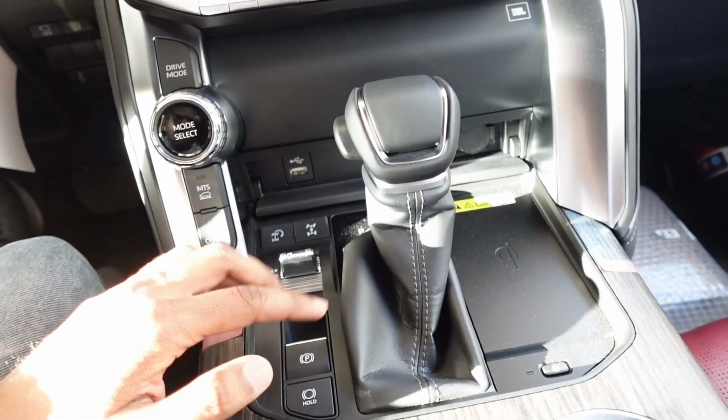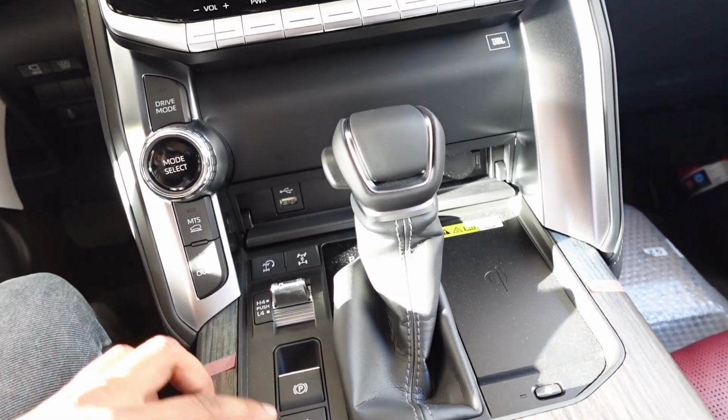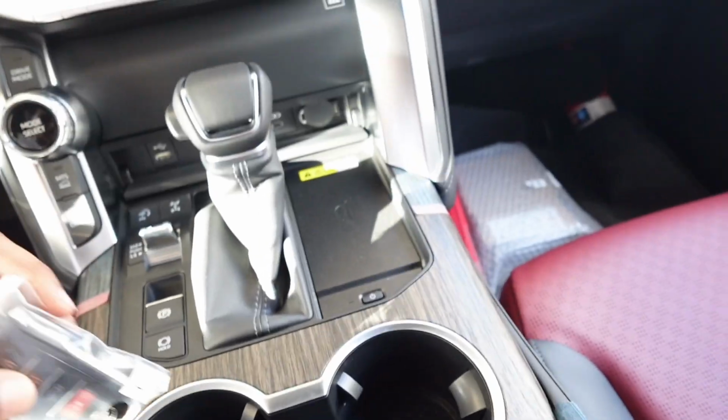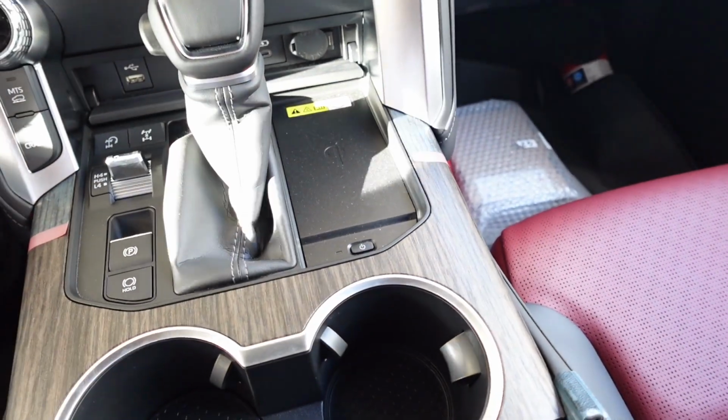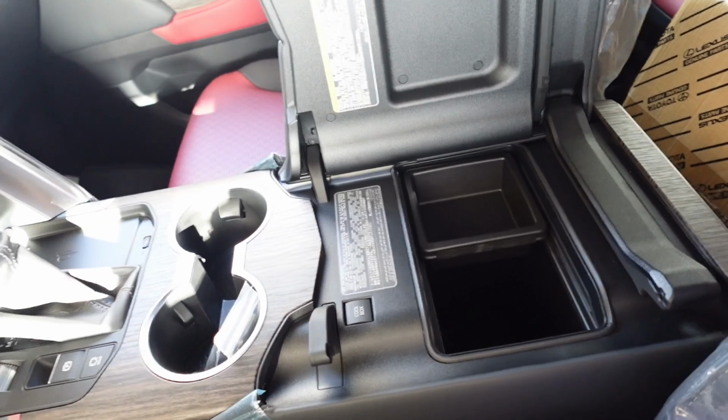Here you have electric parking brake, so very nice thing, at least the Land Cruiser has electric parking brake. You have auto hold also. 2 cup holders are available, so very nice thing. Along with that, this is fully in wooden. Okay, here also you have one armrest. Wow, and it opens all the way from the opposite side.